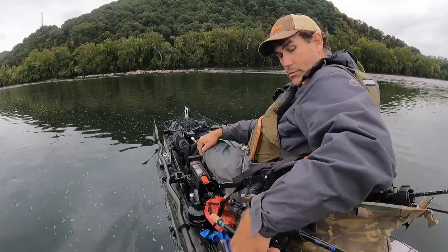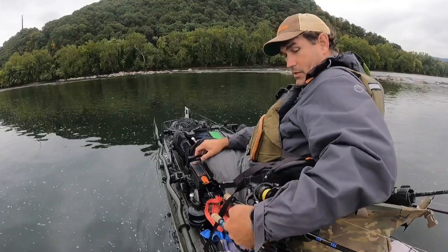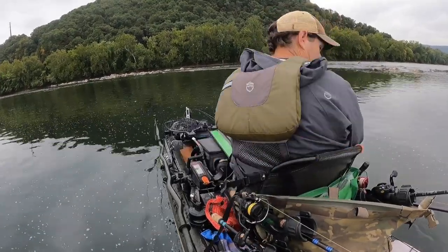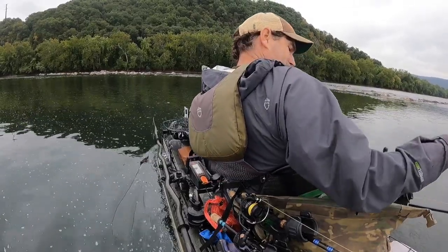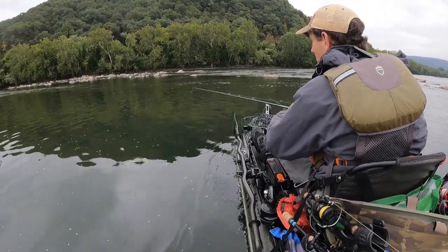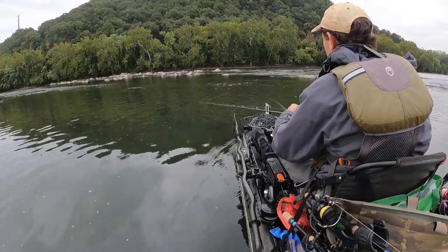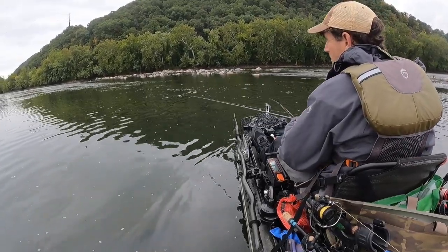What am I gonna do? I think I'm gonna do this. I like to throw push water right on the upstream side of these ledges down into the real skinny stuff right before it speeds up.